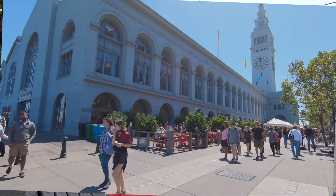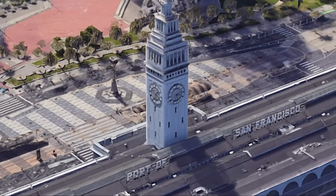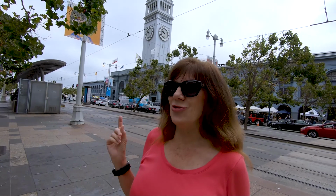It is the Beaux Arts style with the iconic clock tower and a clock on all four sides. Sadly, Mr. Brown died during the construction of the building from a runaway horse and buggy accident. So he never got to see it finished, but my gosh, what a legacy. It opened in 1898 and it's still standing today, as you can see.